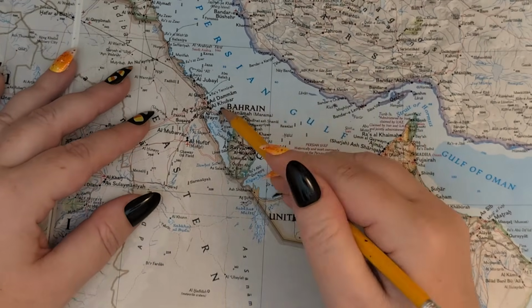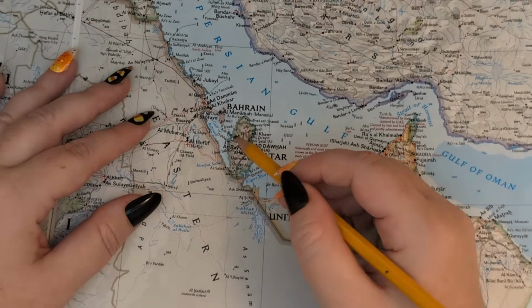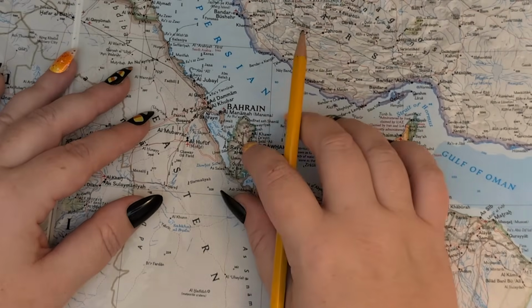They were led by the Al-Khalifa dynasty, the Al-Khalifa family, which is still the reigning family of Bahrain today. So the same family has been in control of this island since 1783. Pretty interesting.